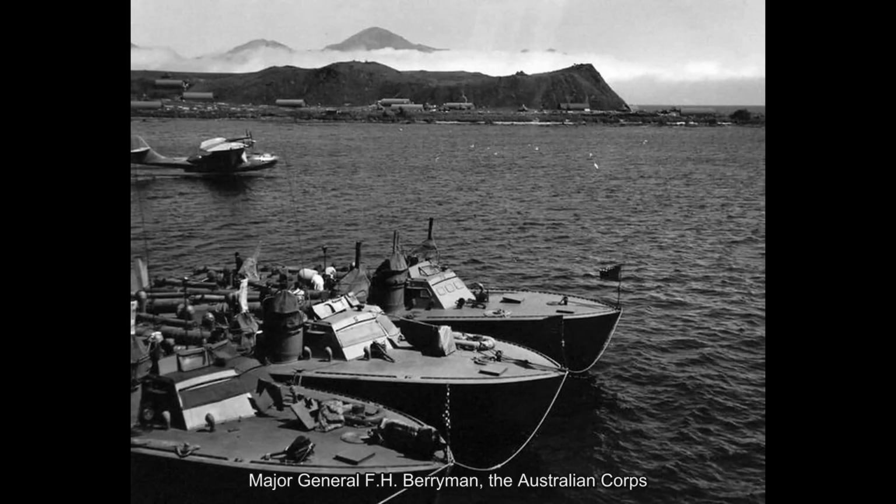Major General F.H. Berryman, the Australian Corps commander, wrote a letter of appreciation detailing critical shortages among Japanese troops. Noting that the enemy had resorted to slaughtering and eating pack-carrying animals and was unable to maintain larger forces in the forward area, such reports confirmed that the PT boats, by disrupting enemy logistics, were effectively starving out garrisons and directly contributing to the Allied advance.